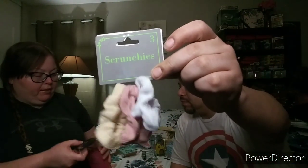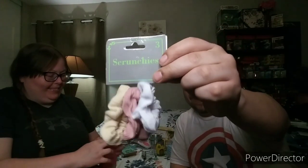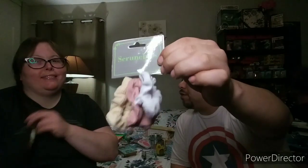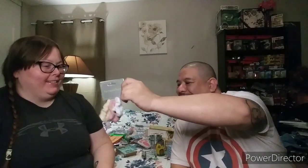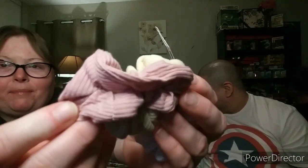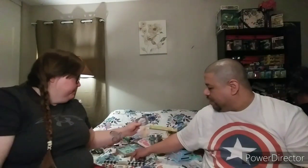And we also got these three scrunchies. Scrunchies are good for everything hair-wise. I had to get the neutral colors. Always. Because I'm loving this mauve pink right here, guys. So pretty.